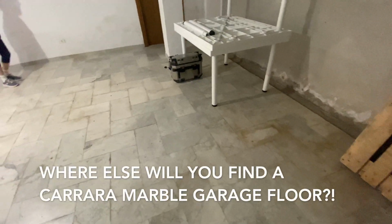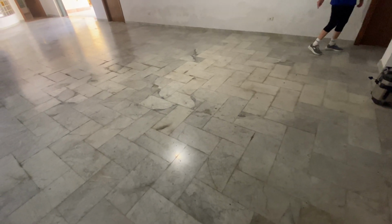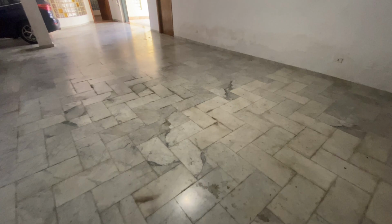Pure qua il marmo, Sì, il garage. Questo è bianco carrara. Huh? Questo è bianco carrara. Veramente? Sì, sì. Carrara marble, guys. Carrara white marble in your garage.